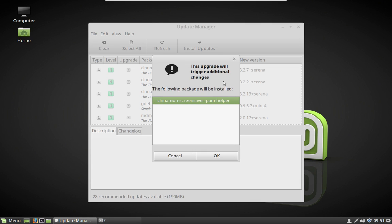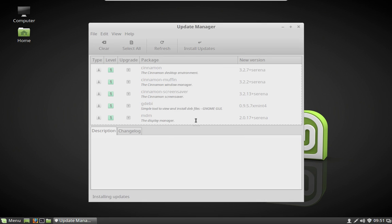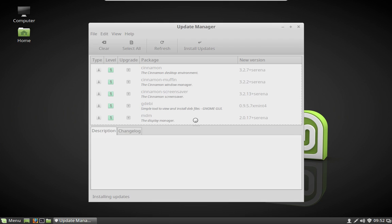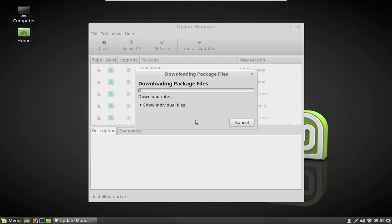Whoa, we got a problem. Okay, that's fine. I don't care. Thought for a second there it was going to have an issue where it couldn't download an update or something like that. So we'll get this started. I'll pause the video, let it install all of its updates, and then we'll continue. So it's downloading. This shouldn't take too terribly long for this to do. Be back when it's done.